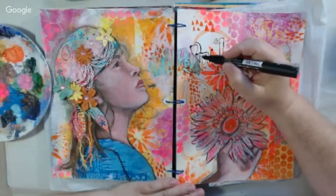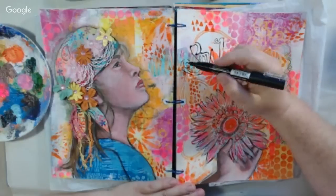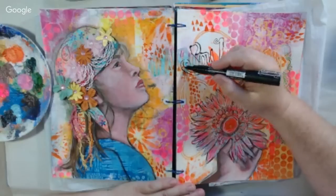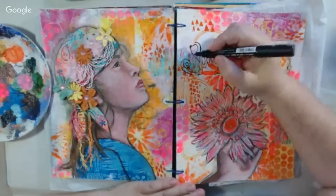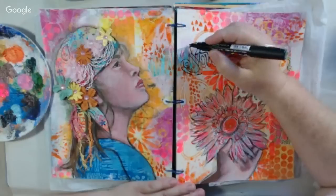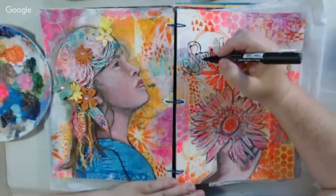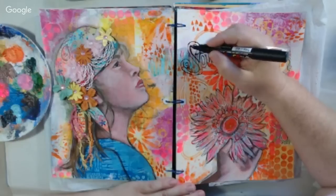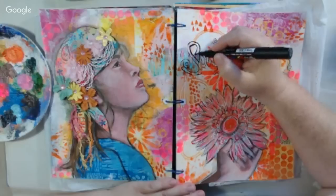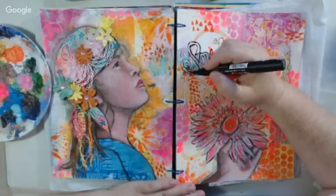I've been a redhead, I've been a blonde, I've been a brunette, I've had black hair, I've had purple hair, I've had pink hair. I've had just about everything else. Well, we're talking about boho and hippie. Back in the day, if you didn't have long, straight black hair, you were not hip. So I had to have long, straight black hair.